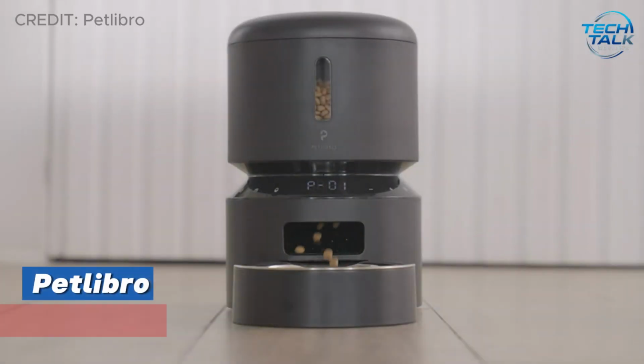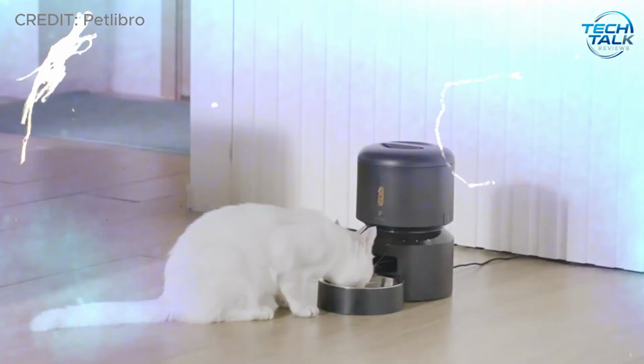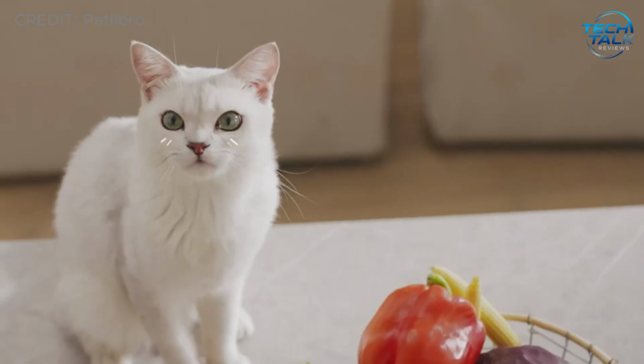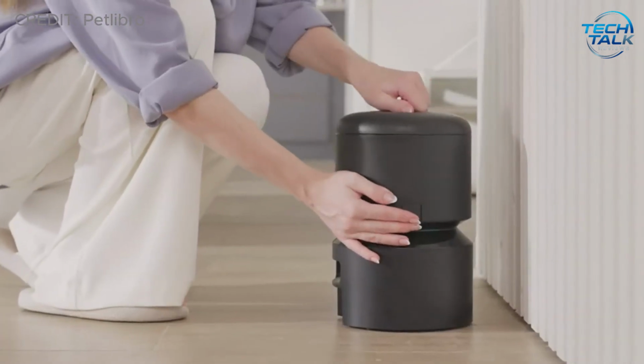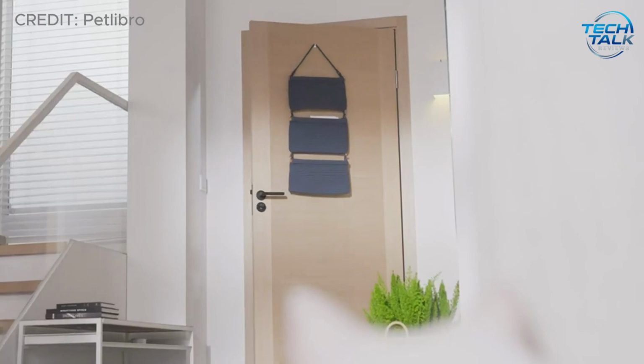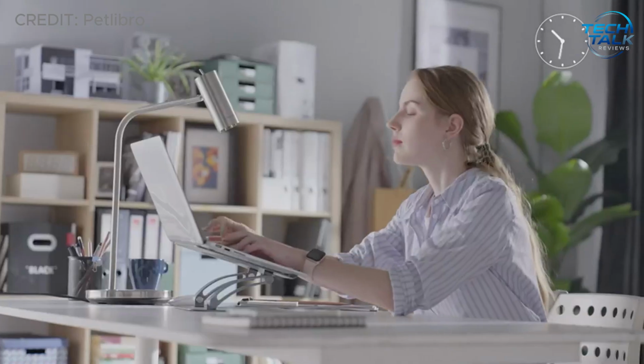First up, the Petlibro automatic feeder is a game changer for consistent pet feeding. With 5G Wi-Fi connectivity, it allows remote scheduling of up to 10 meals daily via a smartphone app. Its 5-liter capacity suits small dogs or multiple cats, and precise portion control prevents overfeeding.